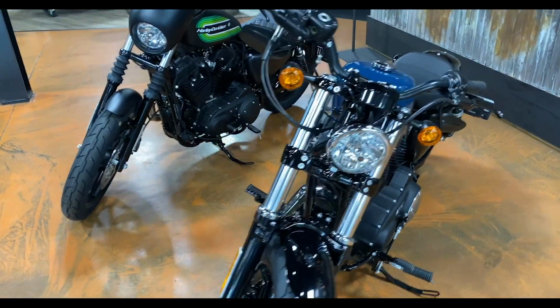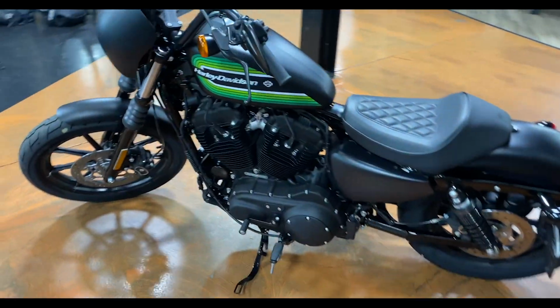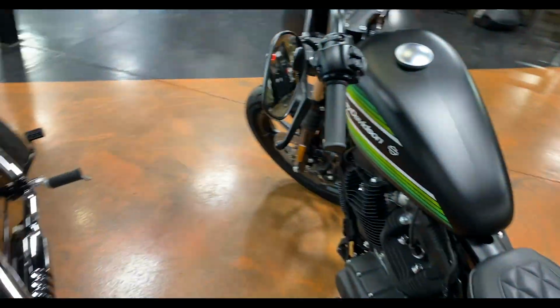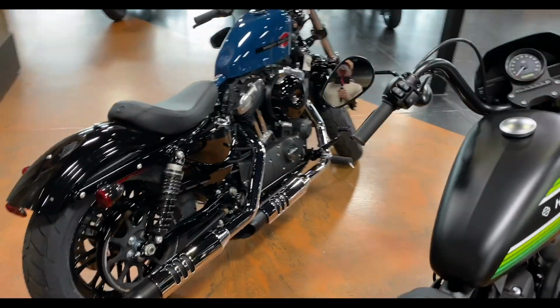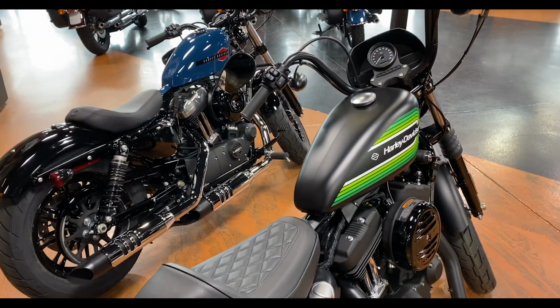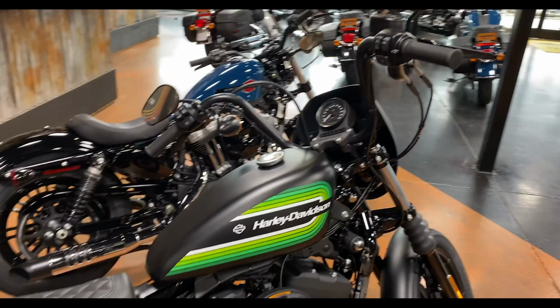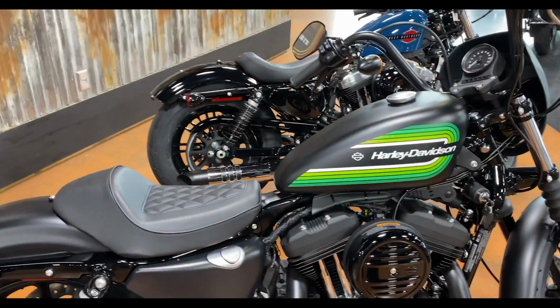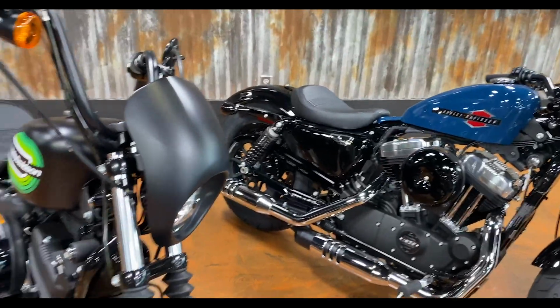Now, I've ridden both of these bikes, both of these models. They both perform well. Like we've talked about, the same exact engine, so same performance specs, same 5-speed transmission. The only difference is going to be your riding position. That's the only difference you're going to notice when you're riding, rather, is the riding position, the handlebars and the controls. The seat does feel a little bit different, but not a huge difference on the short little test rides like we do.